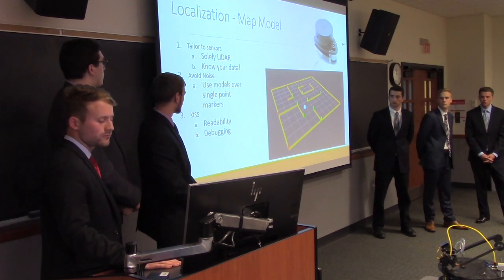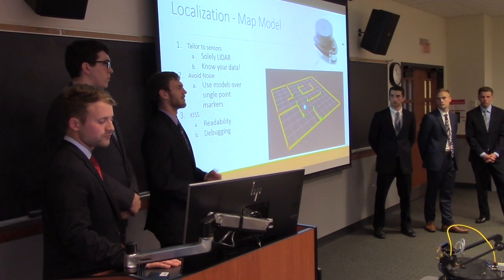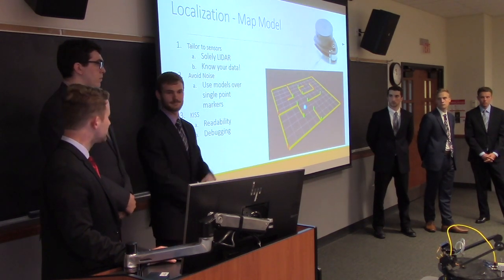And another major thing we learned as we kept working on this was to keep it simple. If you make code that's more universal and more elegant, but you can't debug it, it might as well be useless.